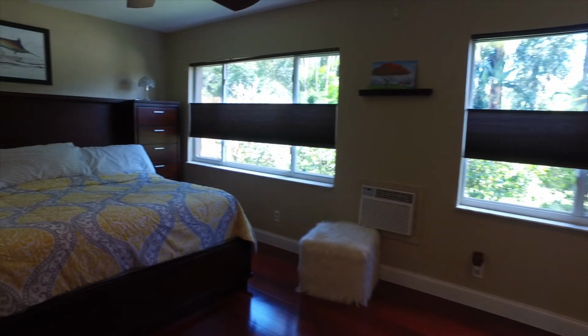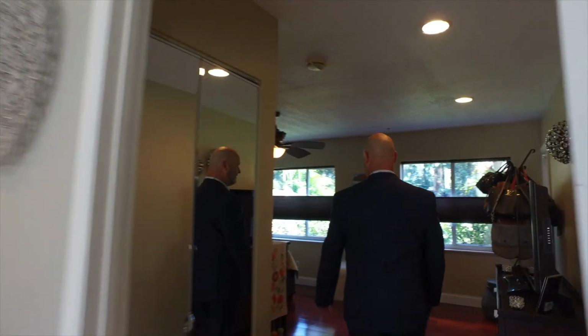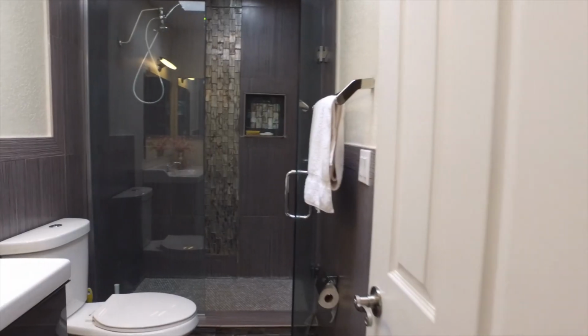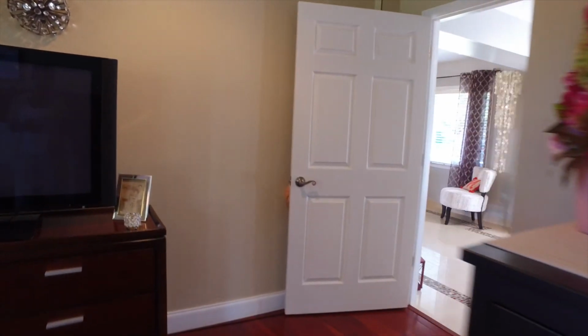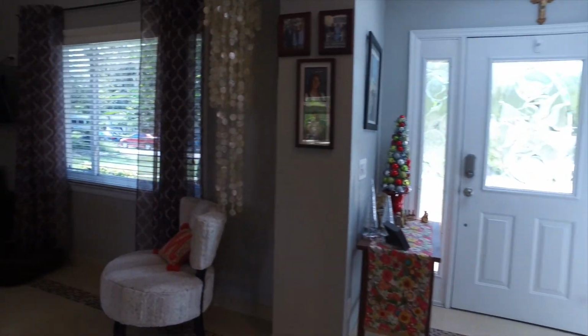And on this side, you're going to have your master suite. That's also been upgraded. You've got real hardwood flooring, an updated master bath. You also have a great view of a very large and spacious backyard from your master suite.